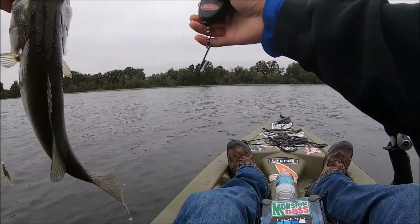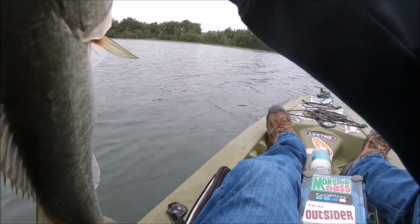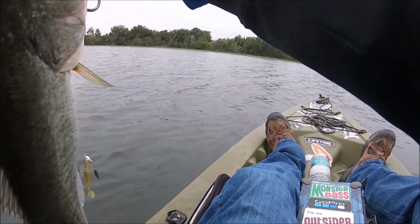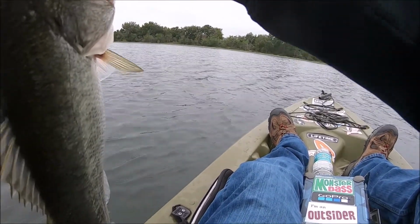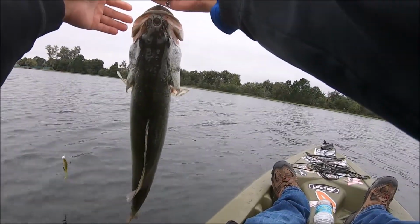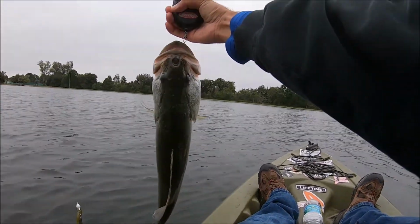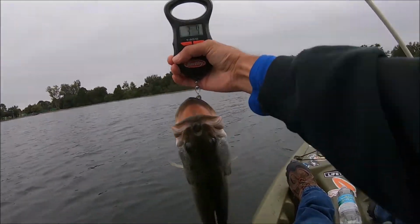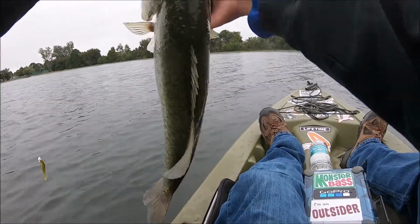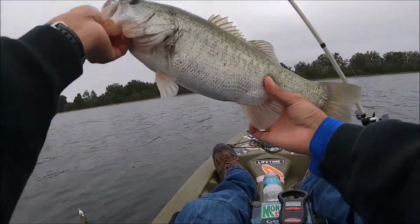All right, let's see what we got here. 2-12 here. That's what I'm thinking. Might be 3. Oh no, we've got a 3.9 here, 3.5-pounder. Nice. This is a nice catch here.